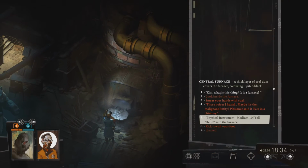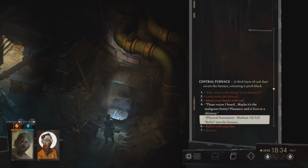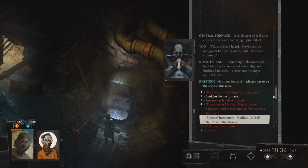A thick layer of coal dust covers the furnace, coloring it pitch black. You're right. The rooms do look like they're connected. But malignant entities don't exist. At least not the supernatural kind. Always has to be the skeptic, this man.